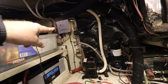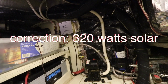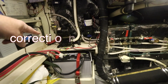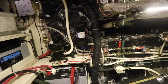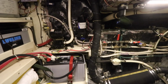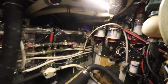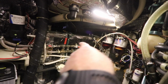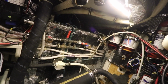This little square device here with the green light on is our solar controller. We have 360 watts of solar. This is the freshwater pump. It's actually set up with a valve, so you can rack or you can move water from port to your starboard tank. There's the muffler. See, we've got a couple of Dial 101 fuel filters. This big rectangle with the insulation on it, that is the primary fuel tank.